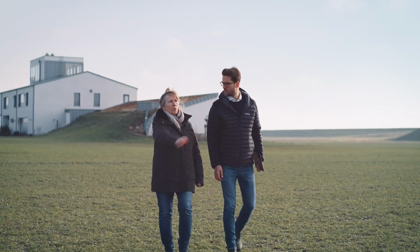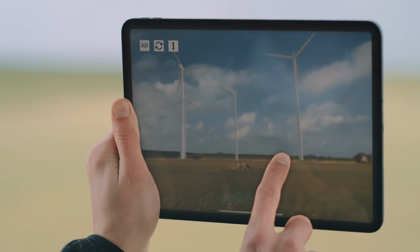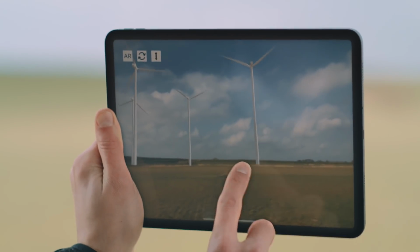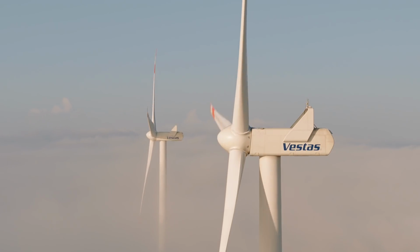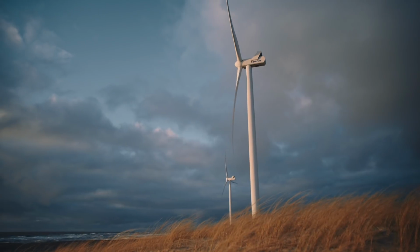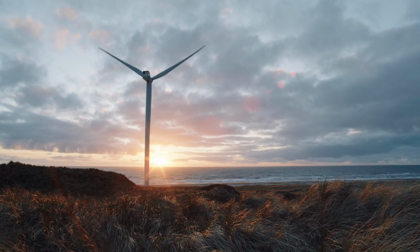For sales and marketing, a lot of the questions customers have is how will the turbines look? We are piloting augmented reality on iPad, where we can simply just pull in the specific turbines and position them directly in the environment. That is, of course, a huge thing for building trust with our customers. The future holds a dramatic demand for renewable energy. With Apple technology, we can deliver a superior experience to our customers and our employees.